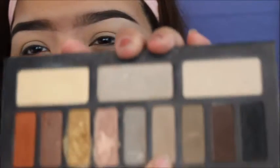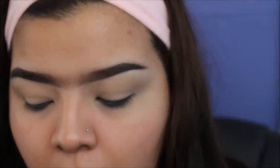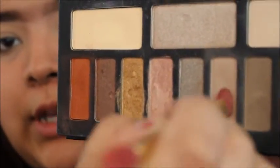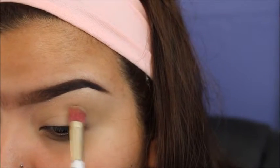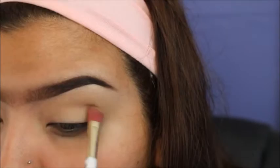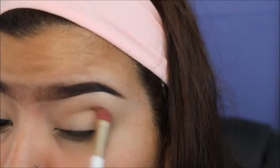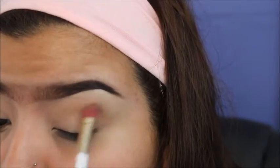She didn't wear a lot of eyeshadows or anything like that, so I'm just going to define my crease just a little bit more. I'm going to use this brush. I actually got it at Walgreens like a long time ago. I'm just going to take this one right here. Tap off the excess and then with this fluffy brush from It Cosmetics, I'm just gonna blend this out a little bit better.